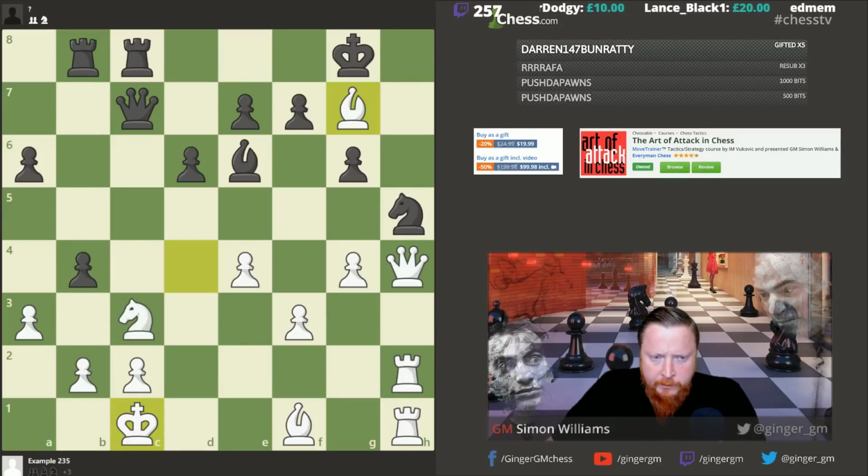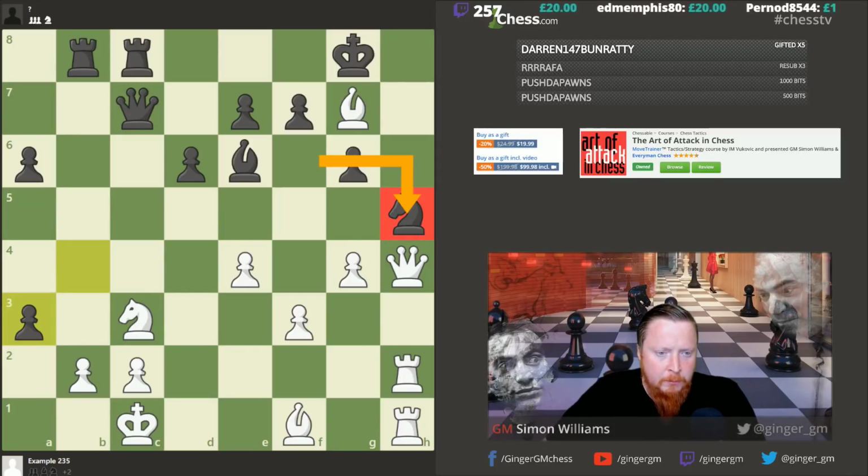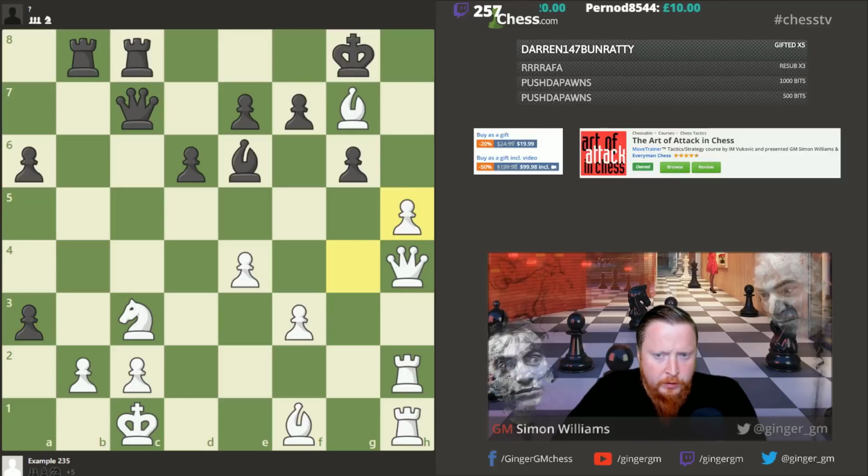So black must take on a3 because this creates threats. And in a position we evaluated earlier on, it's all about timing here. Any move that gains you more time, black's knight h5 gained him time. Pawn takes here is gain time, because let's say now, for example, what should we play here? Pawn takes g5.